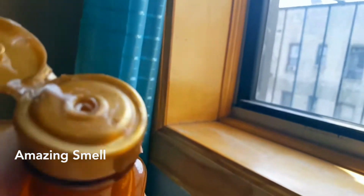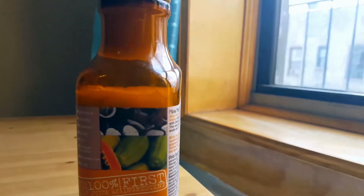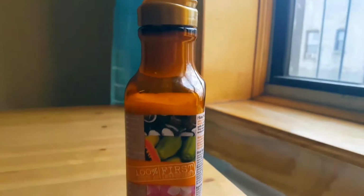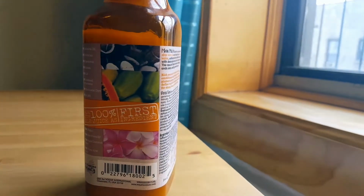It also smells amazing. It's amazing. It smells so good. I've had this one for actually a week. You could definitely fit it in your luggage, but probably not your carry-on. I'm not sure if they make carry-on products, but you can definitely check it out.